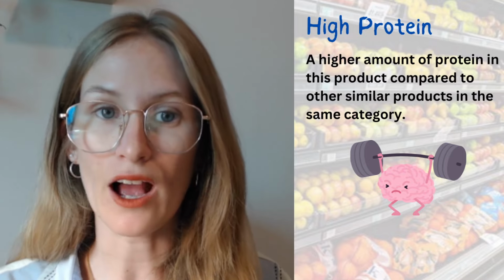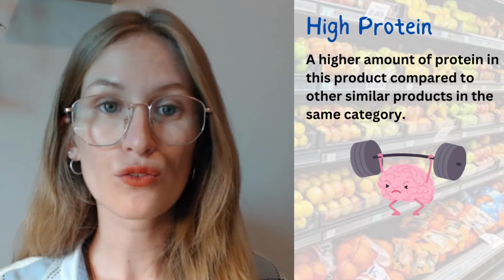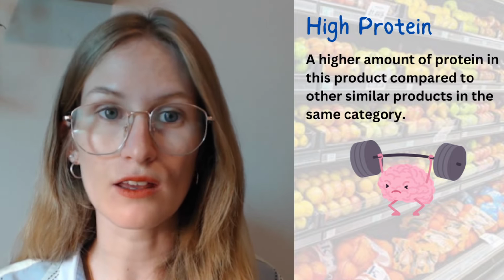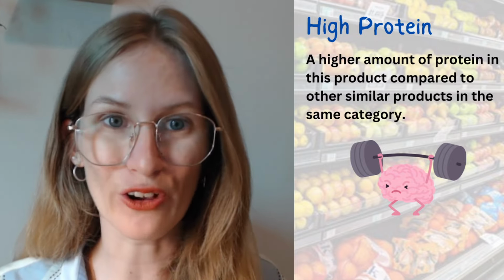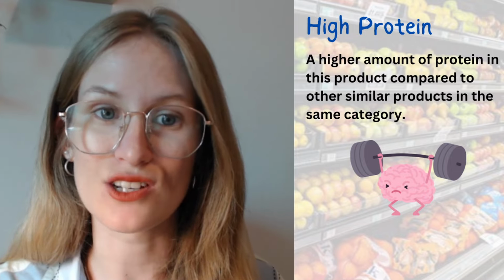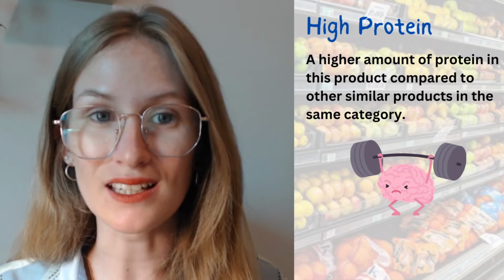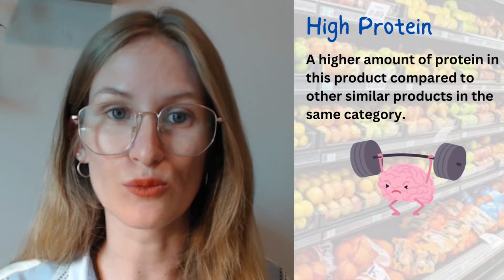So the reason it might say high protein is because you might not associate that product with protein. For example, high protein yogurt. We do not associate yogurt with protein. We associate it with dairy. Milk, yogurts, ice cream, cheese, all of that is dairy. So a high protein yogurt is just emphasizing the fact that this product does have protein and you can eat it instead of meat or along with your meat. As I said, it's typically on products that we do not associate with protein.